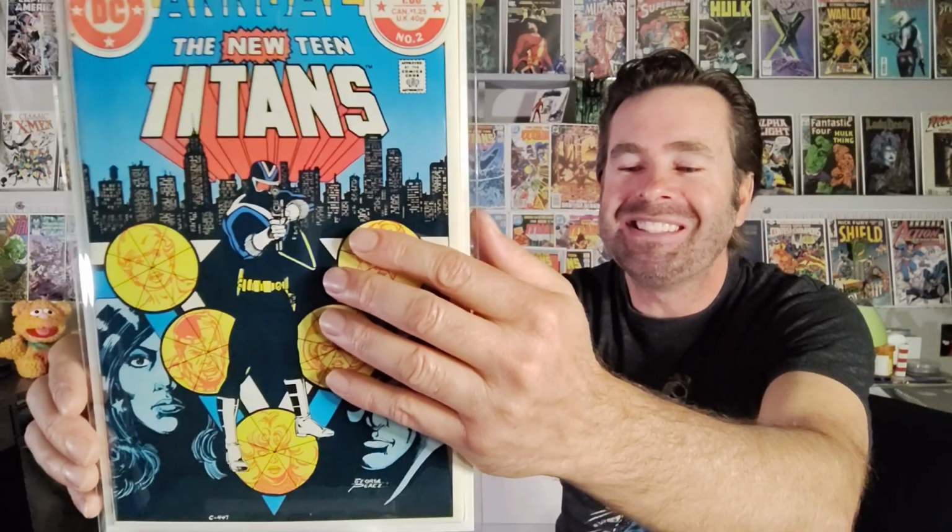Next up, we got New Teen Titans Annual 2, and this is the comic that introduced for the very first time Vigilante. And I don't know if you saw the TV show Peacemaker, but Vigilante had a pretty big part in that. And his costume is pretty faithful to the design here. I like it. When I saw this one, it didn't work for me at first. I just thought his costume was a little hokey.